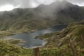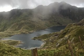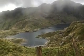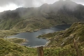And at the bottom of glaciers, you'll find great big piles of rubble, except you would call them hills. These are what the glaciers left when they melted away.